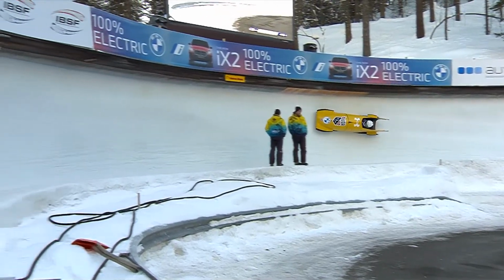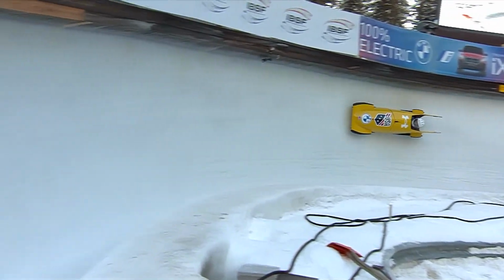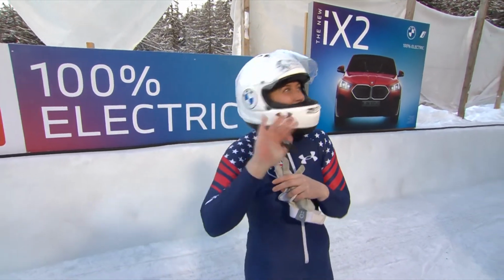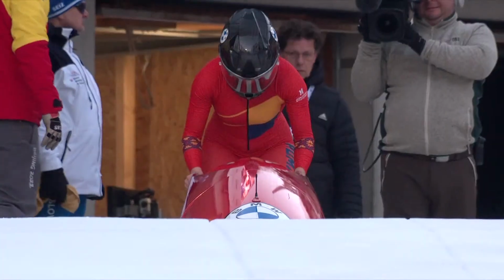They only have 6 runs in training if you're doing the women's bob and monobob, and you have to split them. If you're only doing mono, you just get 4 runs. So no time to learn a track as complex as this.